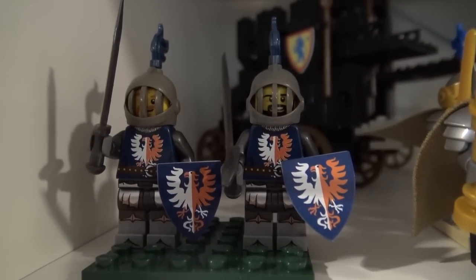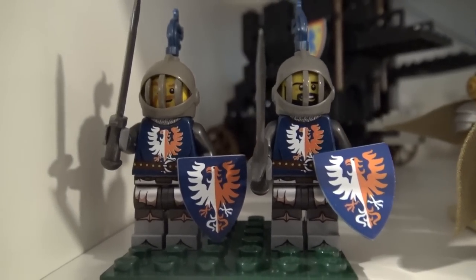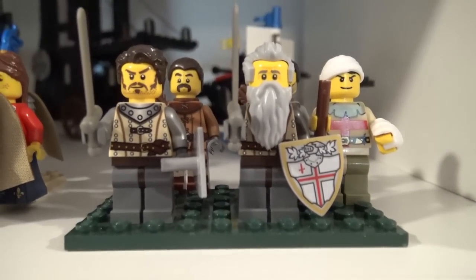Some I really liked. It's amazing what some of those companies make, the accessories and prints and shields and all that. It's nice just to change it up and throw a little variety into your kingdom.